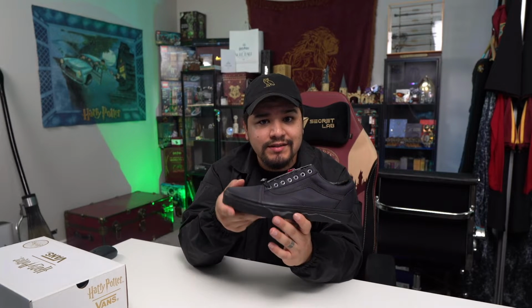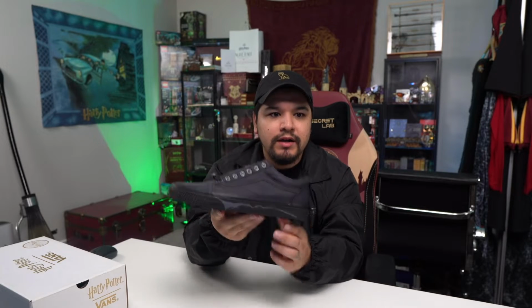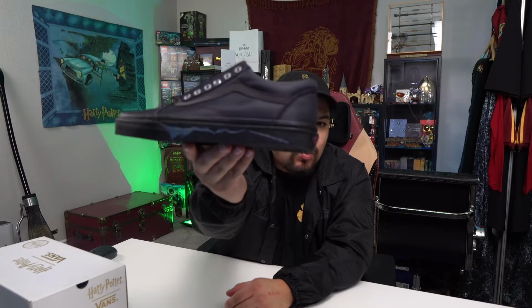I think that's a really impressive thing to do. And I also like the overall aesthetic of the shoe where it doesn't really scream Harry Potter. The most that you can see is the wand down at the bottom and then the Deathly Hallows symbol. Other than that, I feel like walking around in this, nobody's going to point it out as a Harry Potter shoe. So I really like that.